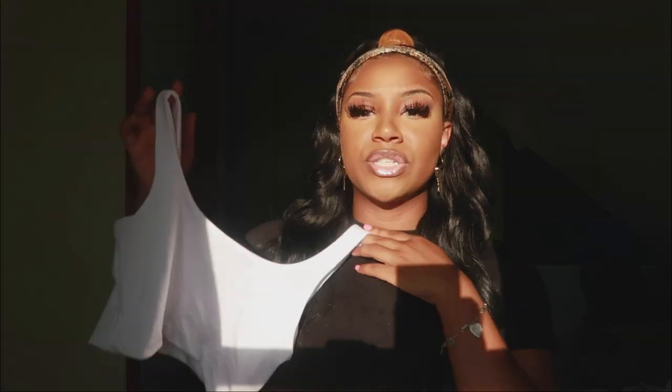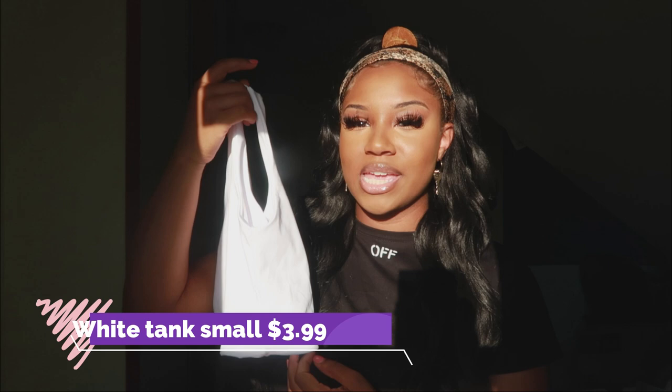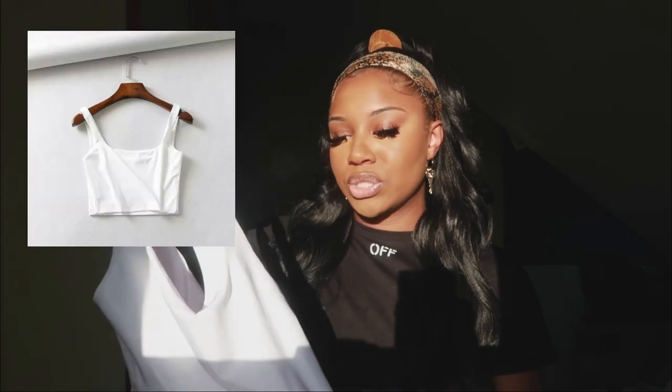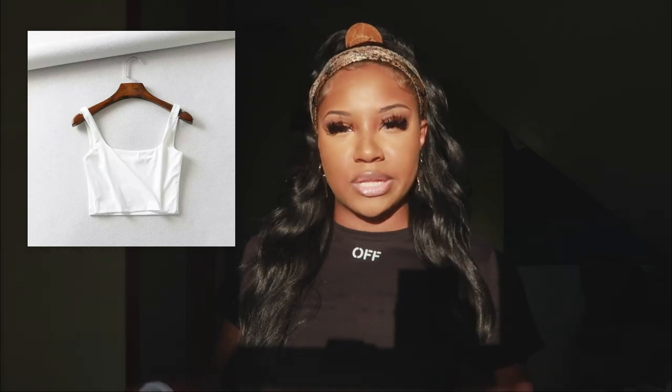All right, y'all, moving right along, I have this white crop top. I had a look for this for my Atlanta trip, but it definitely came in way too late for me to wear it, and the bottoms that I was planning to wear with them, they actually canceled that shipment.